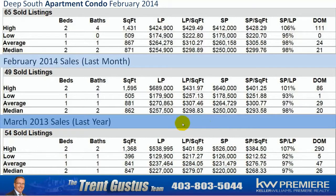But if we compare this to last year, we had 54 sales in March compared to 65 this year. So our sales are definitely up, and our price per square foot is definitely up, because last year it was $276.75 a square foot, and days on market were 47 days last year. This year it's 24 in March.